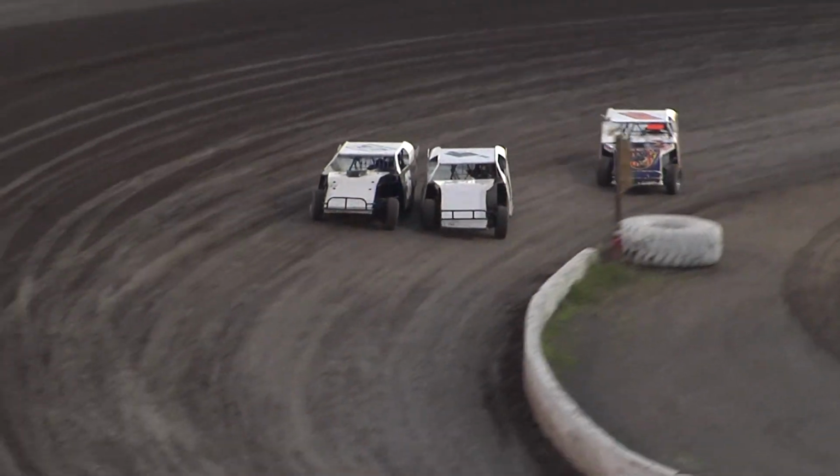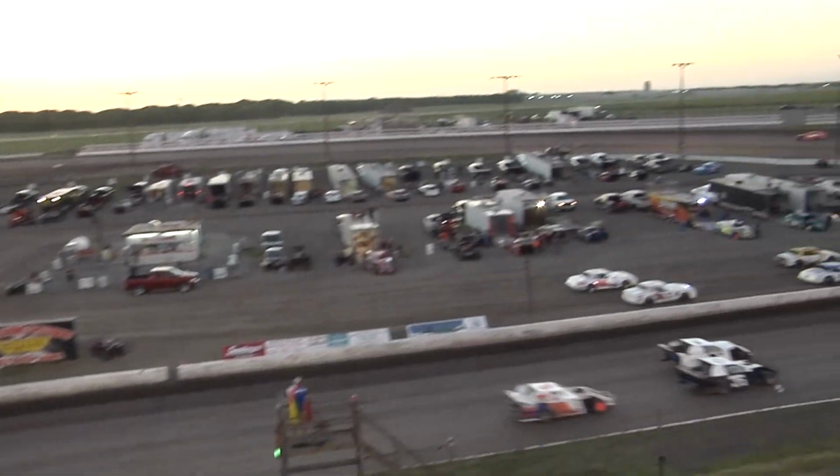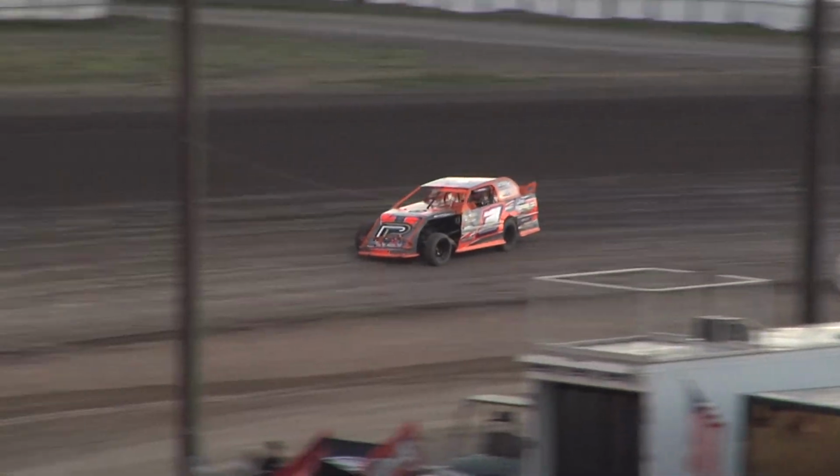Also problems for McGibney in the number 19. He pulls it to the infield. But Chase Raymond has checked out on this one. All he's got is a couple of more turns and a half of a straightaway. And he'll be the winner here in heat race number three.